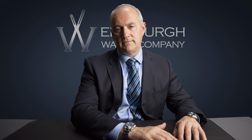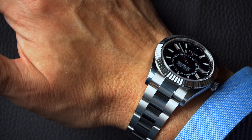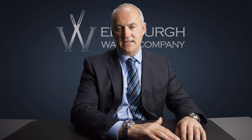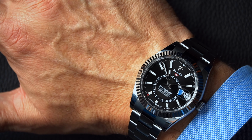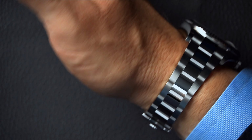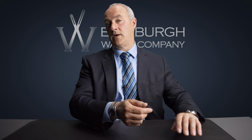And I think you'll agree, it's a really good size for me. It works very, very well. Really comfortable bracelet. It features that easy link function as well, so again, making it very easy for you to adjust if your wrist gets a bit too big. You can just pull the bracelet to adjust that and then put it back when you need to. So that's the Sky-Dweller in black.